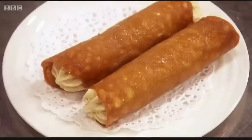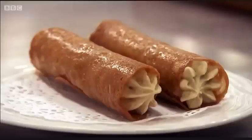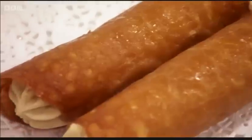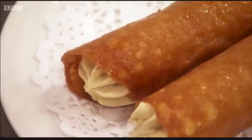Brandy snaps, ginger cream. I'll tell you what, happy childhood memories. That slight itch of ginger, the crispiness of the snap itself, and then sweetened cream in the middle. That is lovely. I will be amazed and delighted if our contestants can turn these out. Let's get them in.